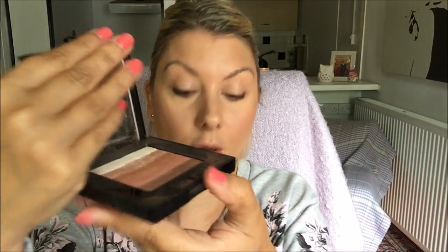Oh, the other thing I've been trying, this is only recently, is the Bobbi Brown Bronze Shimmer Brick. This is so old, but it's gorgeous. And where I've put the bronzer, add a bit, and sometimes I put it on my eyes. In fact, I'll just put some under here. It's just amazing, this thing. Amazing. I've had it for years and it's just served me so well.